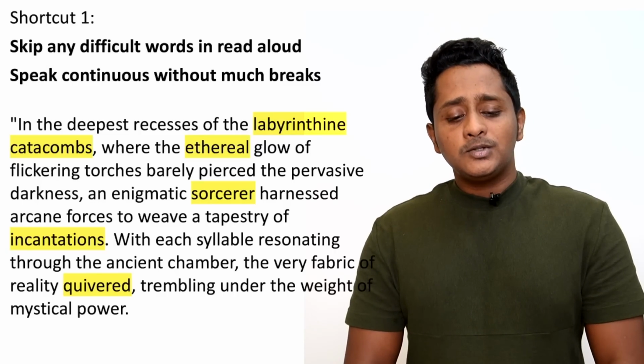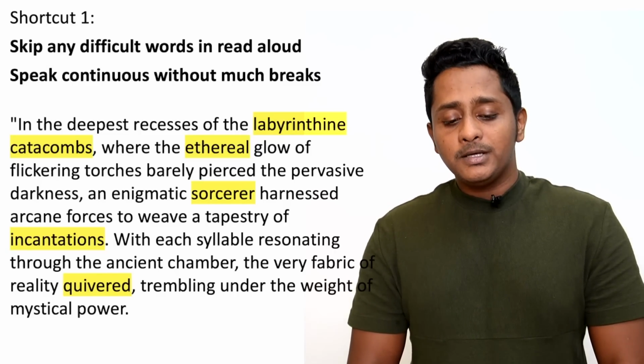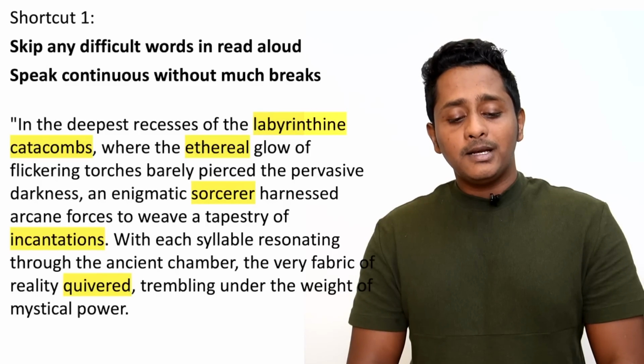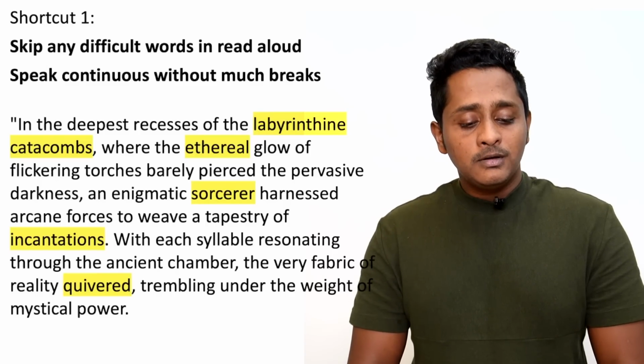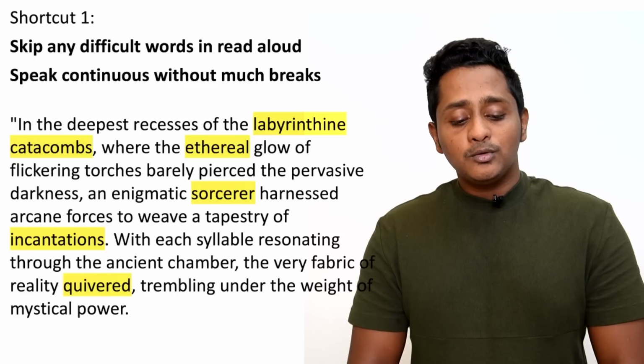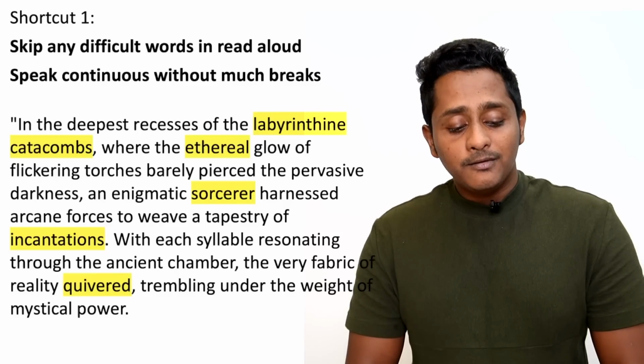In the deepest recesses of where the glow of flickering torches barely pierce the pervasive darkness, and enigmatic harnessed arcane forces to weave a tapestry of, with each syllable resonating through the ancient chamber, the very fabric of reality trembling under the weight of mystical power.